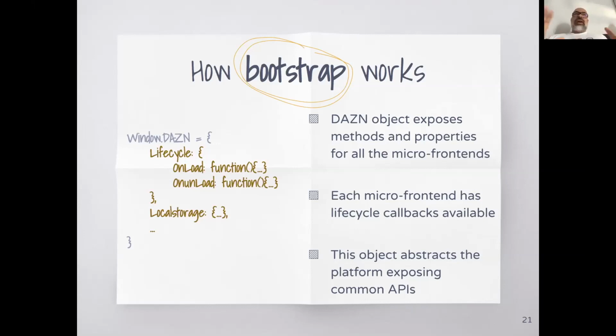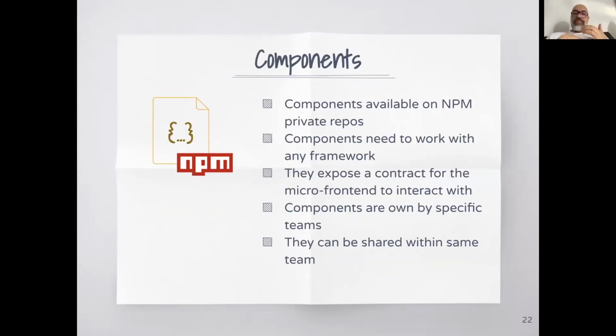Currently, we have 6 micro-frontends. We are heading towards 7 and 8 very soon. But again, it's a limited amount of micro-frontends that we have, and we can map them and scale our teams horizontally in this way. We also have components, because there are certain things that are fairly complex in our application.